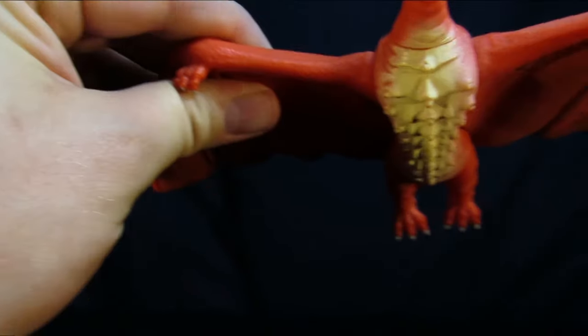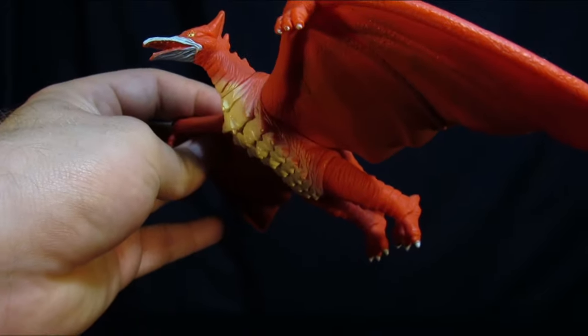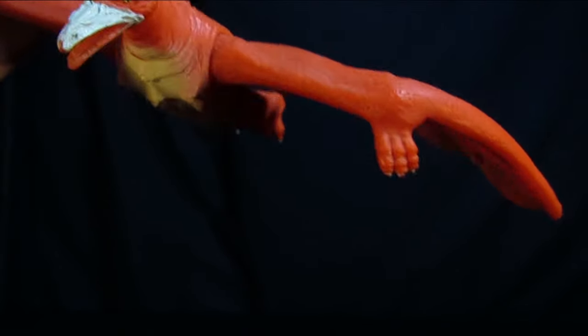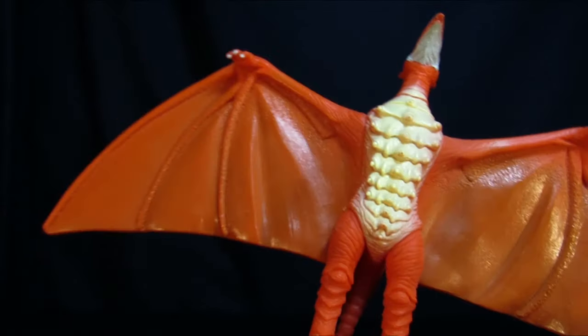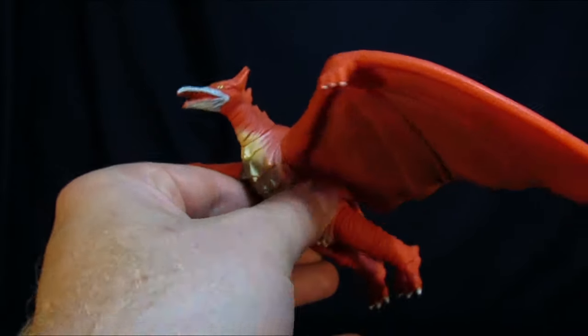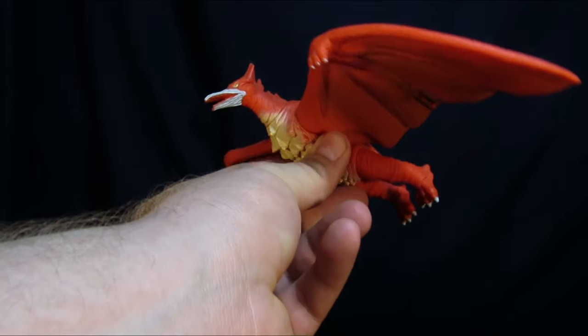It's just, in terms of articulation, it was just never my favorite playing around with when I was younger. Okay, I'll give you that one. Poor guy always has to look up to everybody else. Oh, yeah. Still pretty good, though. If you're looking for a Fire Rodan and want to save a little bit of money and not get the Monster Arts version, this wouldn't be that bad sitting on your shelf.